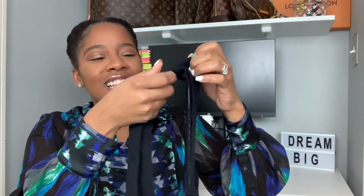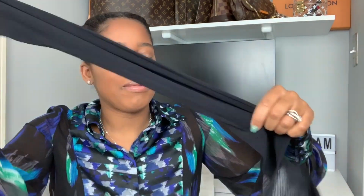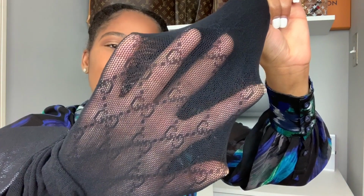So this is, you probably can tell already, but these are a pair of Gucci tights. Not sure, trying to open it here, but you probably can't see it. This actually feels like quality. That was one of my concerns, like, will it feel like it has quality to it? And this actually feels really good. So not sure if you can, there you go. There's the GG logo. I cannot wait to wear these.